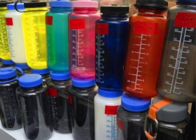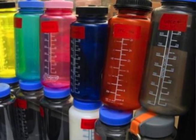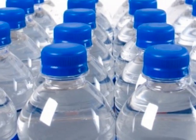So what's BPA? BPA is an industrial chemical used since the 1960s to make hard, clear plastics known as polycarbonate, which are found in consumer foods such as water bottles. BPA is also found in epoxy resins, which act as protective lining on the inside of food and beverage cans.